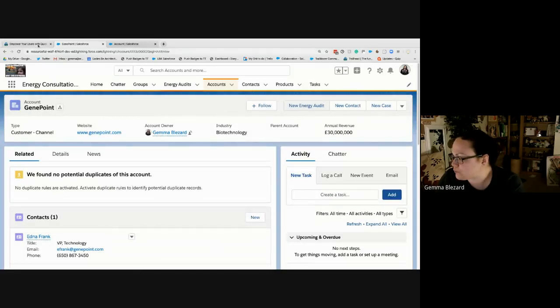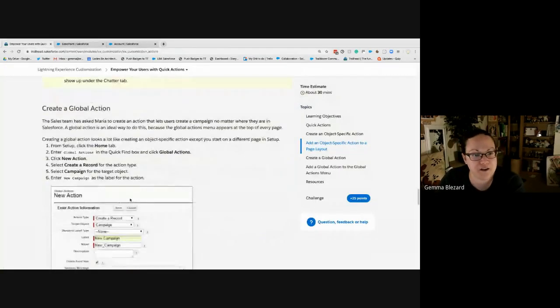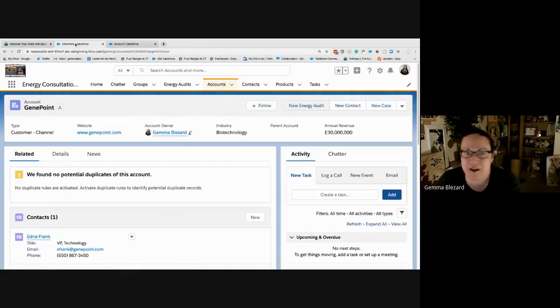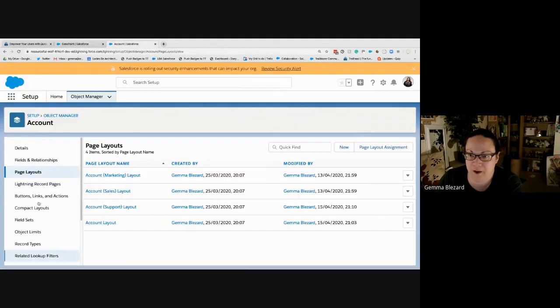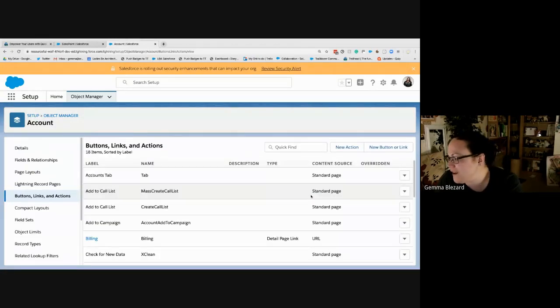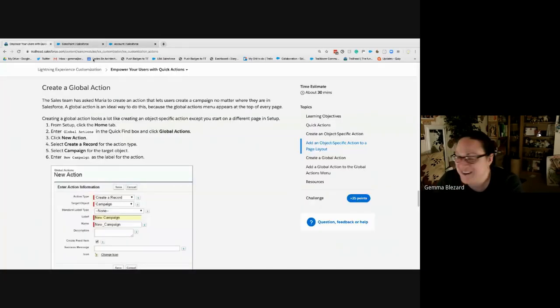Okay, so now that we've done that, we can go ahead and create a global action. Can we edit the button? Yes, we can edit the button. We can edit the button whenever we want. You just go back to your account, go back to your buttons, links, and actions, and you can make adjustments to it anytime. No worries, Hannah. Congratulations. Not a worry at all.